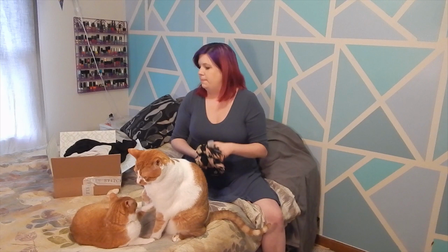However, this is like rayon or some material like that, and it's not stretchy. So it is very tight over my bra area, depending on the bra that I wear. So I'm not going to be keeping this one because I don't want to have to think about, oh, I have to find that one bra that squeezes them in a little tighter instead of wearing my sports bra, which is a more relaxed fit. So even though I do love this shirt, because of the material and the fit, I'm not going to be keeping it.